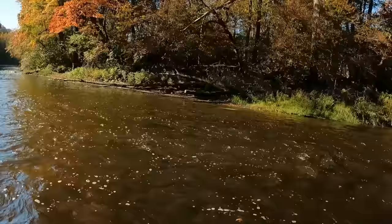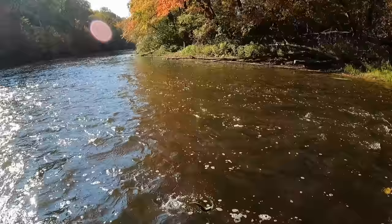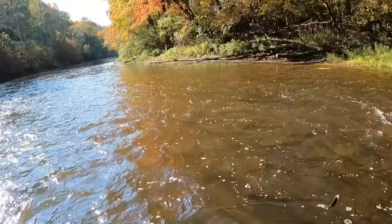Okay, let's get up here. There he goes. Another small guy. Well, listen. We're catching trout. This is on the La Fontaine pupa emerger. Another 3-incher.